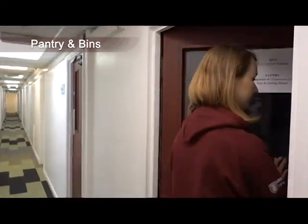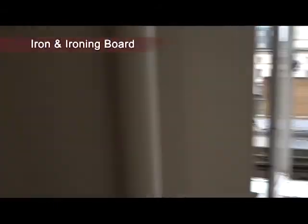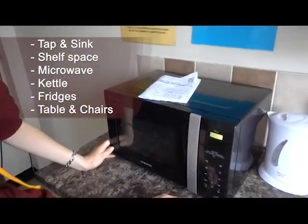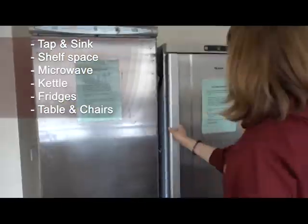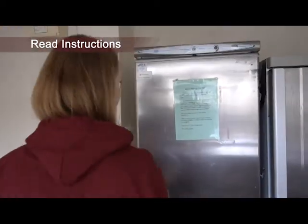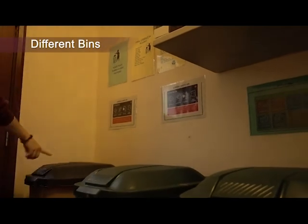Every floor has a shared pantry, recycling, and rubbish bins. If you walk a bit further, you'll find an iron and an ironing board. On the left, you'll find a tap with clean drinking water, plenty of shelf space, a microwave, a kettle, and 2 fridges. You can find more instructions on the microwave and the fridge in the pantry. There are multiple bins for general waste, food waste, or recycling. If you're the last person there, turn off the lights before you leave.